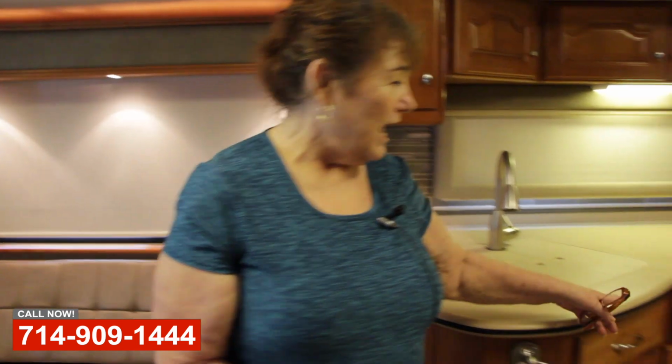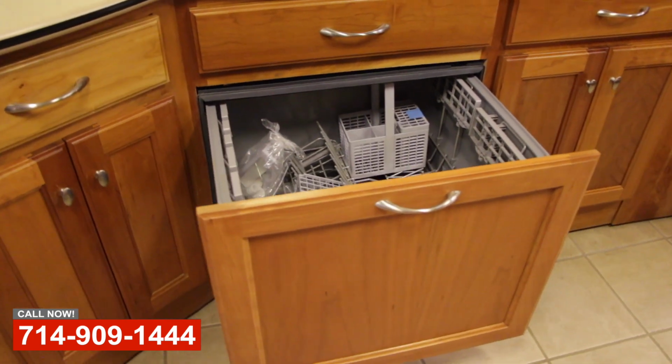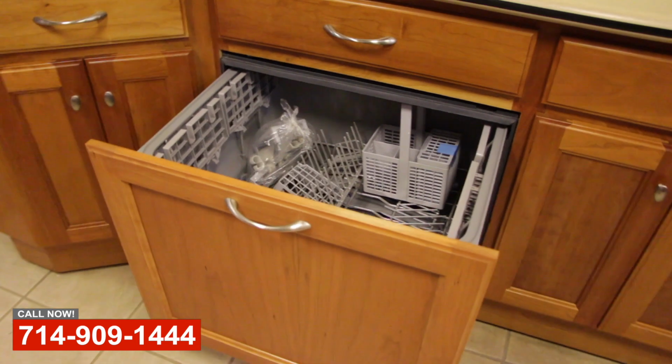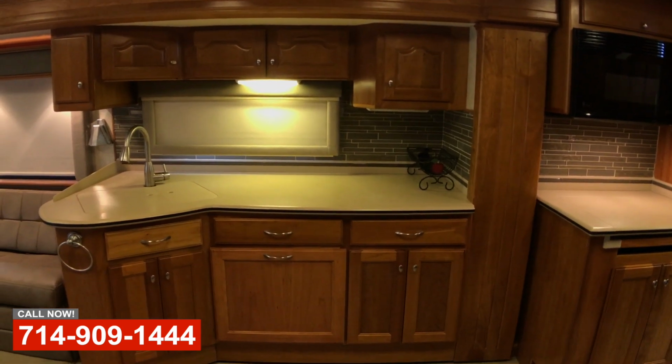One of my very favorite things is I had a dishwasher put in. I got tired of washing dishes when we were on the road, so we had a dishwasher put in, which is going to be great. And they were able to make it to where it really looks like part of the cabinetry, and you can't even tell that it's a dishwasher.